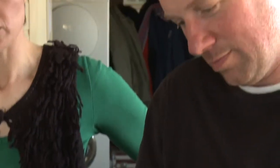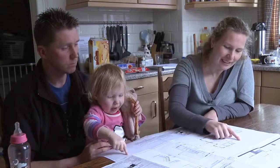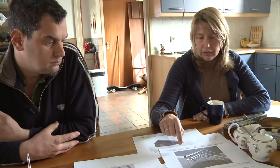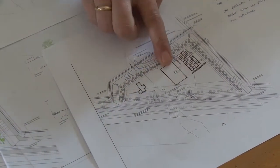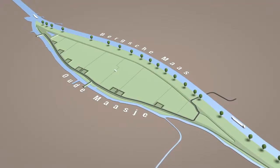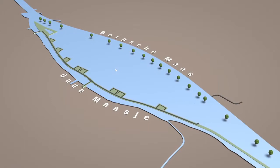For years, the residents have been busy with the layout of their mound. Everyone wants an as perfect as possible living and working environment, a home and business that meets all the requirements of a modern agricultural enterprise. When a family has moved from the polder onto a mound, the old farmhouse will be removed. When all the mounds are inhabited and the dike on the Oude Maasje has been raised, the current dike on the north side will be lowered, ready for the water.